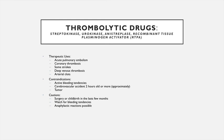So again, you want to be very careful with people who have active bleeding tendencies, right? Because if they have clots anywhere, they're going to be dissolved, right? You want to make sure that they have not had a cerebral vascular accident recently, 2 hours or older or even more, a little more. So a CVA is a no-no with thrombolytics, because you don't want to cause them to bleed into their brain. You don't want to do that. I can say that with certainty.